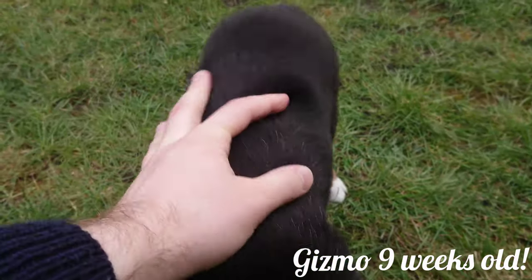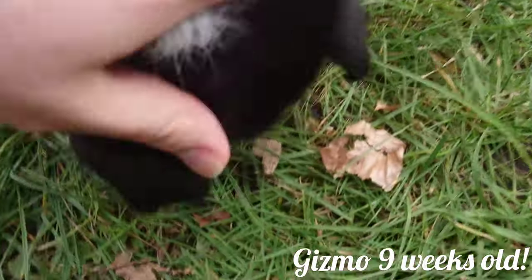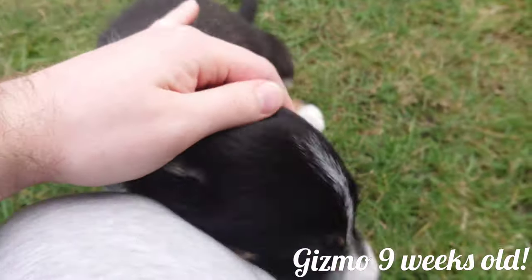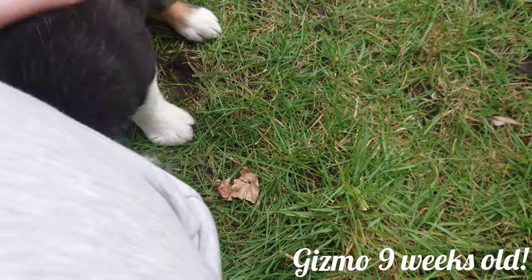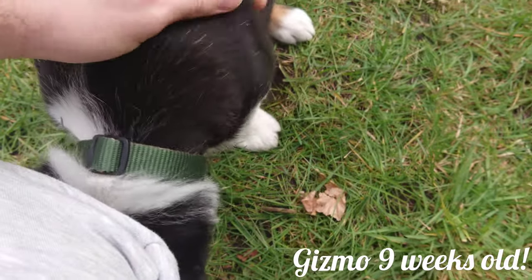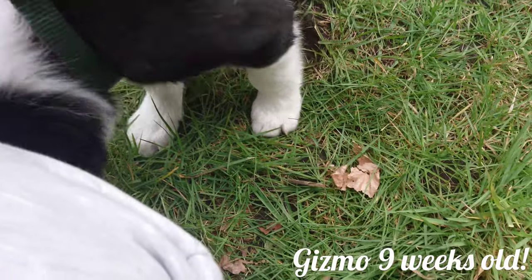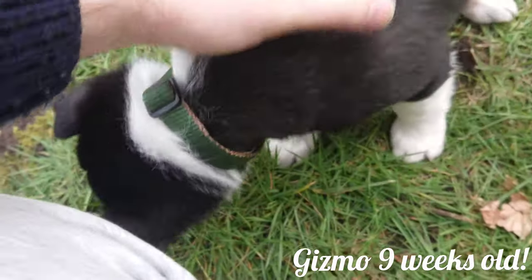So that's Gizmo. 9 weeks old. 9 week old update. What he looks like, what he does, what training we're doing. So he's toilet trained now. Completely. He goes to the door when he wants a wee or a poo. He knows his name, but that's the one we're working on at the moment. He knows calm and stuff. So yeah, he's a smart doggy.